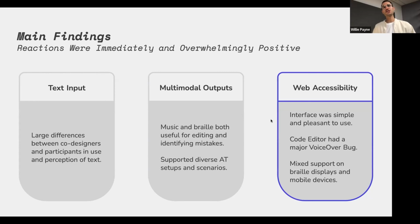Finally, participants appreciated how simple the website was to navigate and found the interface accessible and intuitive, but there were some issues. The code editor we used introduced a significant bug for VoiceOver users that was not detected earlier because our co-designers used JAWS and NVDA. Additionally, some participants tried SoundCells on mobile devices and Braille displays and reported mixed results. Because input in SoundCells centers around the QWERTY keyboard, support for other platforms would require significant design consideration.